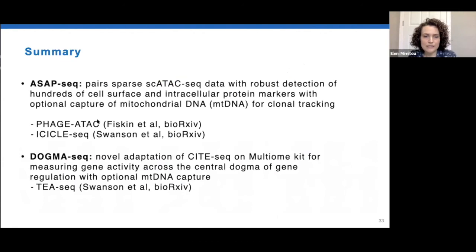To summarize, in this preprint and a sneak peek of the revision, we present two new multimodal tools, ASAP-seq and DOGMA-seq. ASAP-seq pairs single-cell ATAC data with detection of cell surface and intracellular protein markers and optional capture of mitochondrial DNA.